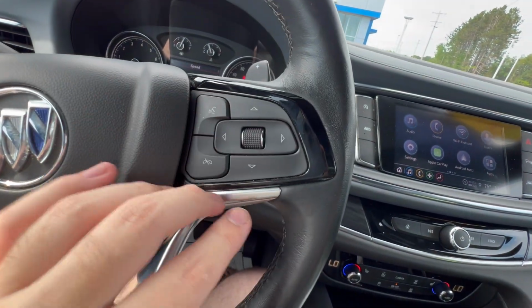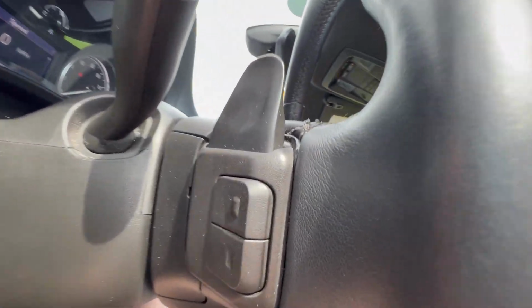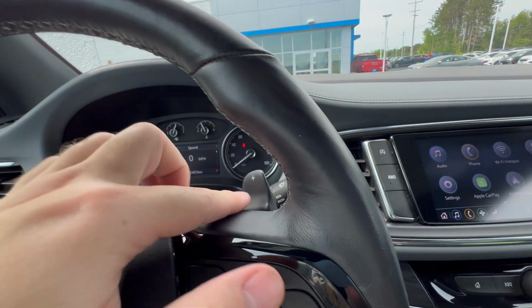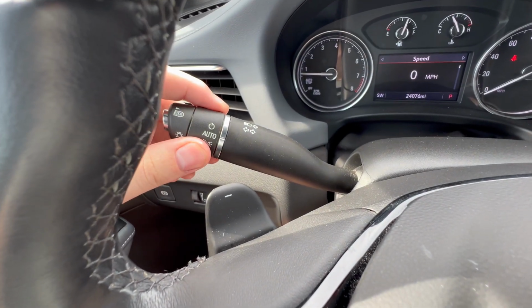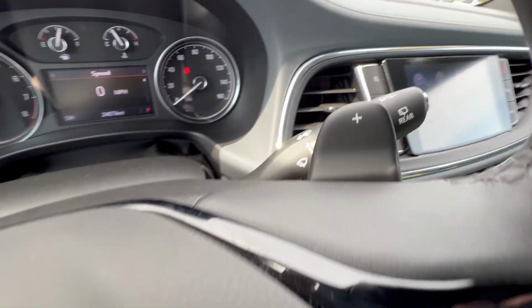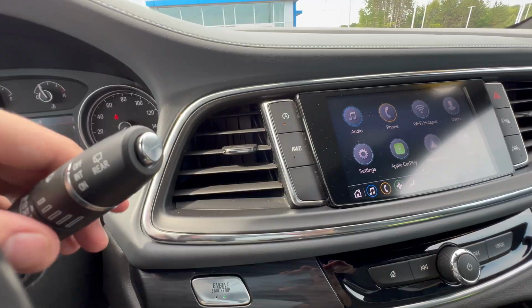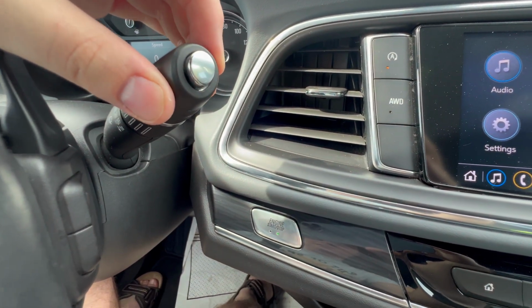But yeah, your media controls will be right here. And then on the back of the steering wheel, you'll find controls for your seek and your volume controls, along with your paddle shifters, which we'll get to in a minute. You'll find your headlight controls here on the turn signal stalk, and then your wiper controls is a separate stalk on its own. I believe these are rain sensing wipers. I think they are. And then to actuate the rear wiper, that's actually on the end of this stalk right here too.